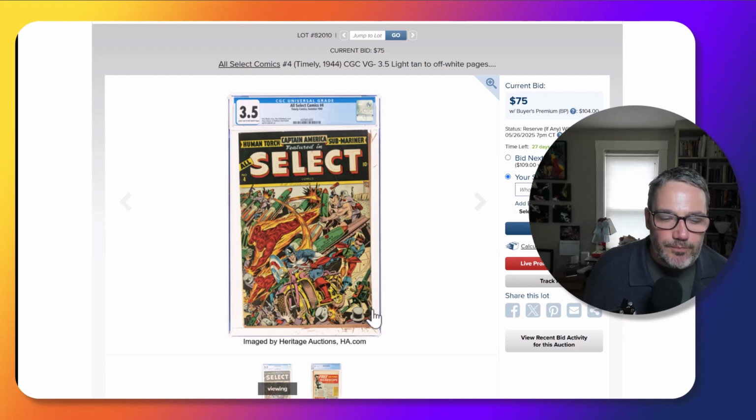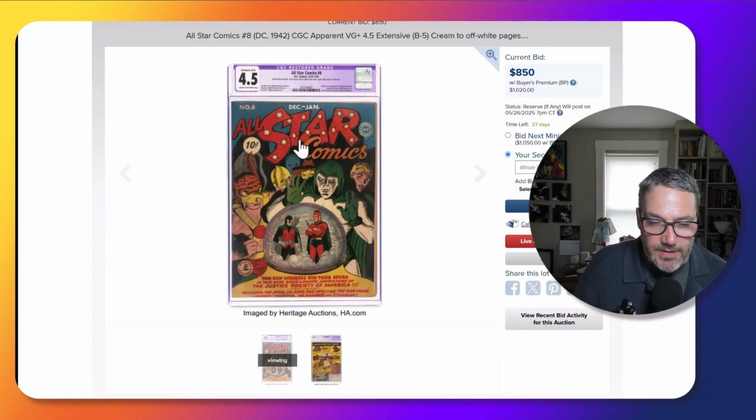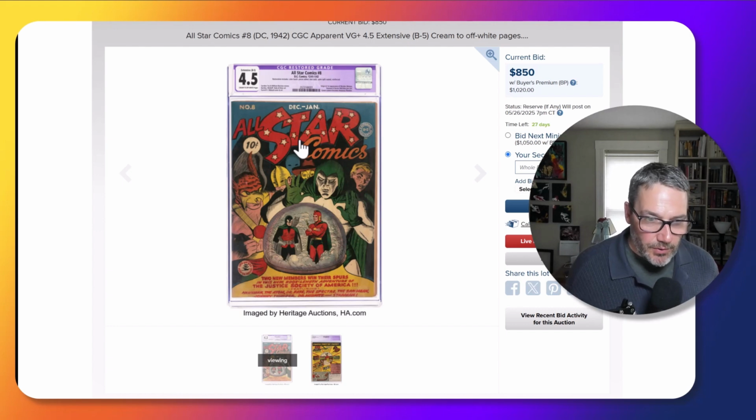Killer. All-Star Comics number 8, CGC Apparent 4.5, extensive restoration, pieces added, color touch, etc. But if you're in the market for an All-Star Comics number 8, first Wonder Woman, and you want one that presents well, this is a pretty good option for you.